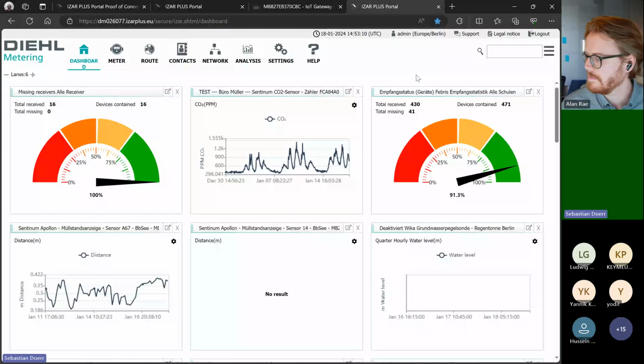So can you see my screen, Ella? Probably just loading, 2 seconds. Yes, looks good.